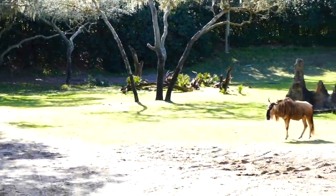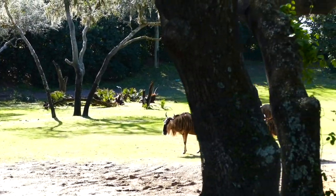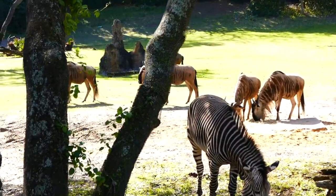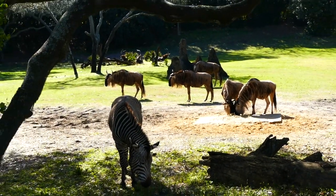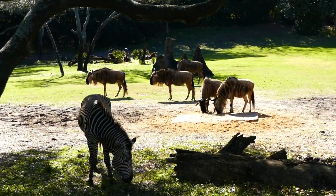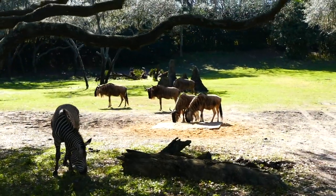Laying down back to the left, those are sable antelope. If you ever look at the logo for Harambe Wildlife Reserve, that's the animal on there. And that's because Harambe means to come together. When sable antelope are threatened, instead of scattering and running off, they actually come together and face a threat.